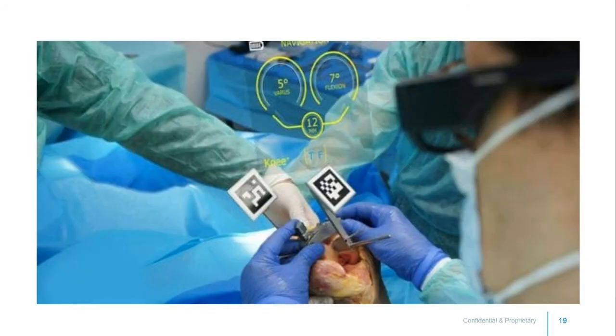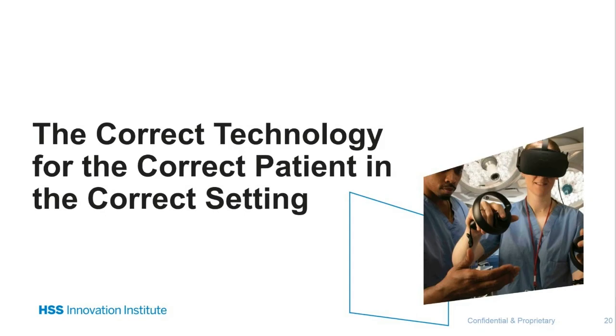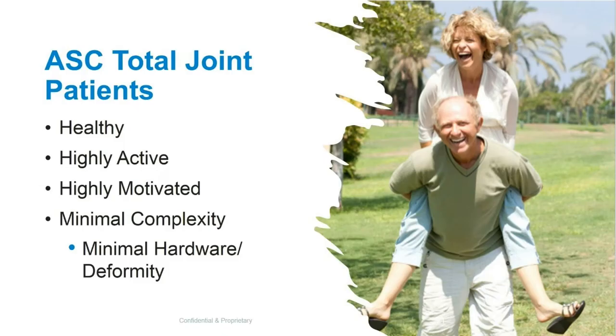But when we go back to that correct technology for the correct patient, the correct setting, we have to think, well, first of all, who are these patients, right? These are the healthy, highly active, highly motivated, minimally complicated joint replacement patients like we talked about earlier. So do you need the absolute highest level of technology for these cases? Maybe you do, maybe you don't. This is a decision you can make.